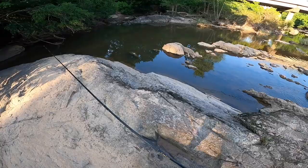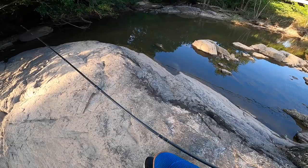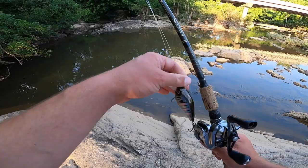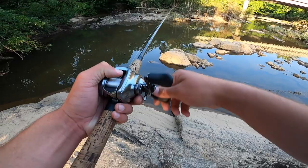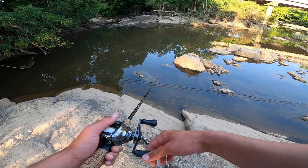I see a bass right now. I see two bass right now. I wonder if they're on bed. They could be on a bed. I don't know. They're kind of just chilling right there. They're probably too small to even eat this thing, to be honest. This is a big crankbait. Oh, there's one following it already. I'm not even playing. As soon as I casted that in there, one started following it.